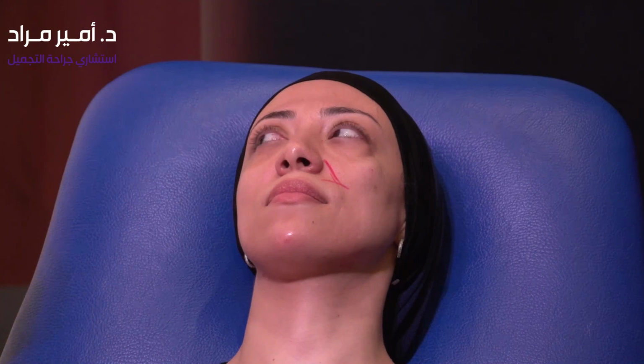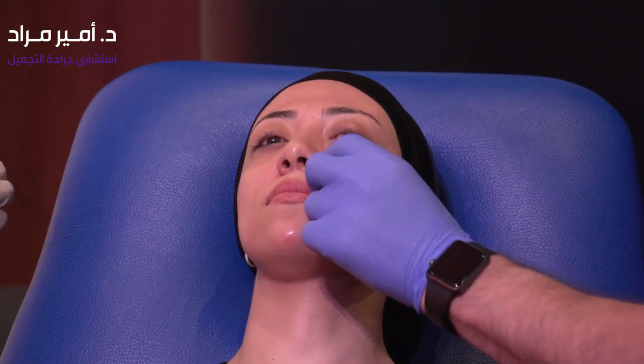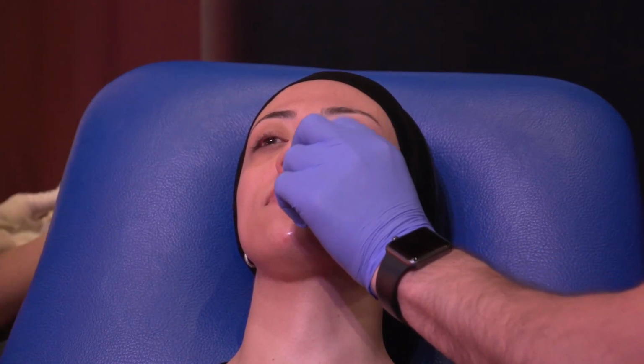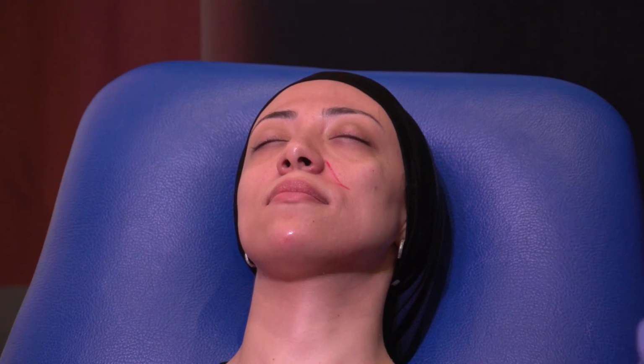Again, you can inject in the vessel, but just be aware of that. Tell the patient it's in your consent, and be much more superficial. Okay.